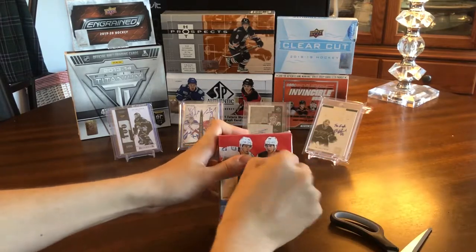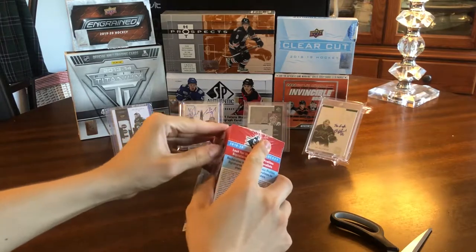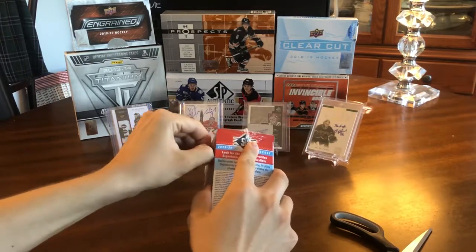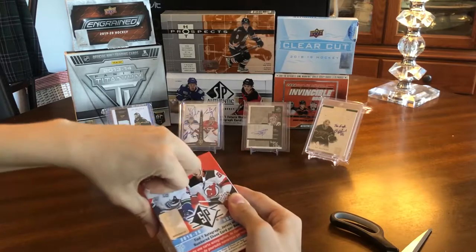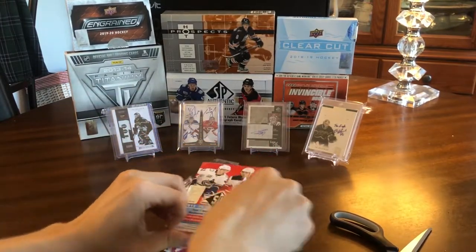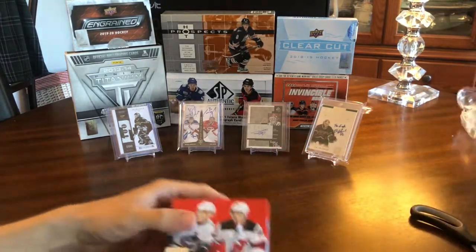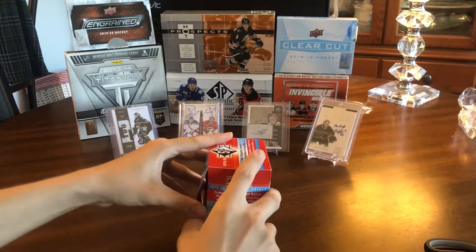Oops. Put a knife right through Jack Hughes. Uh-oh, we have some trouble here. Yeah, we knifed Jack Hughes. You killed Jack Hughes. All right.